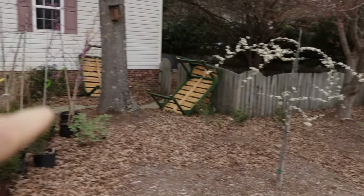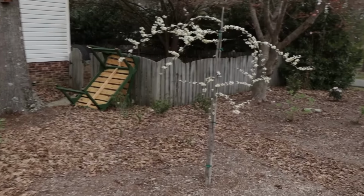Here's some of my mess over here. This is this weeping white redbud that I put in a year or so ago, maybe a year and a half ago. It's one of the first pieces I think I put into the yard. But look how beautiful these flowers are around these stems. Of course, this is a hybrid of a native redbud right here.